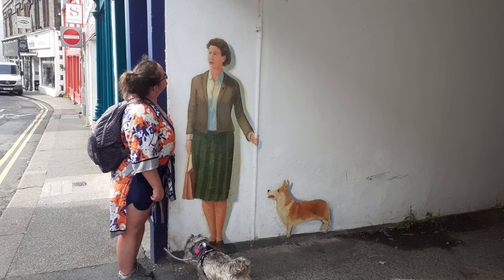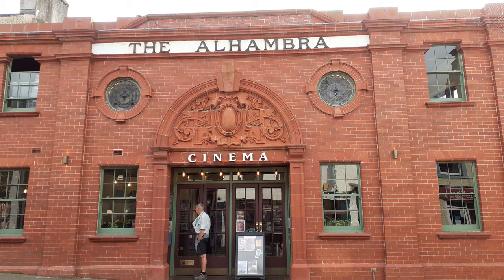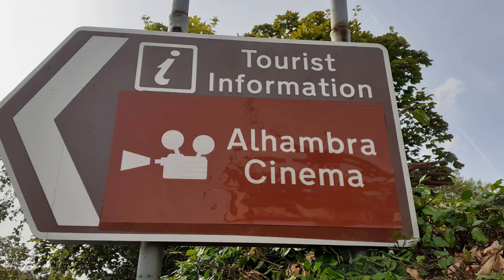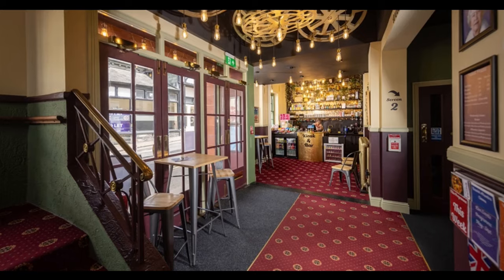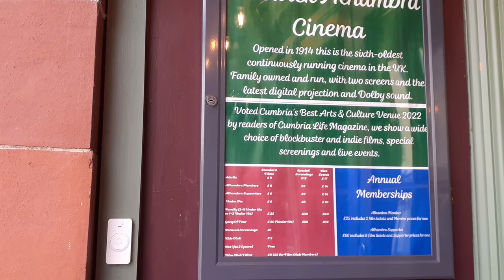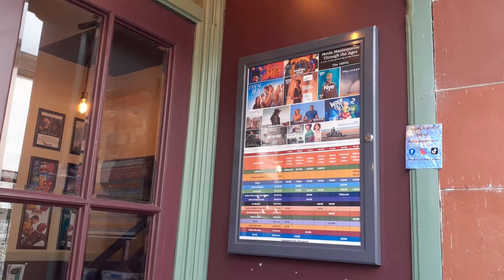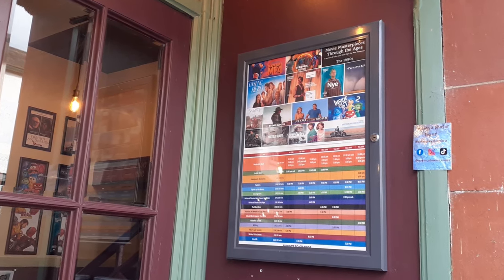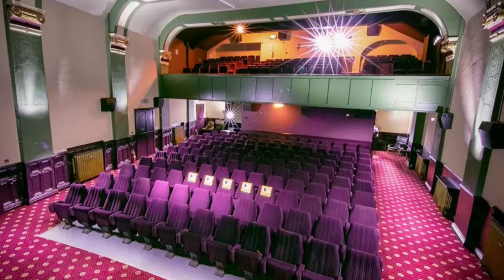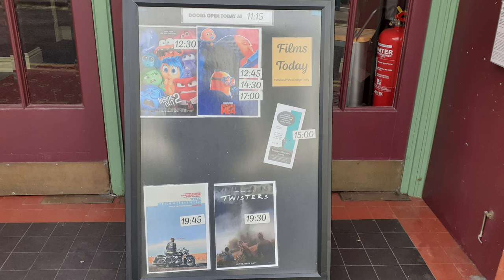In addition to having an award-winning theatre, Keswick also has a rather lovely little cinema, the Alhambra, which is situated a couple of minutes' walk from the market square. This may be a traditional picture house that is now over 100 years old, but it has modern state-of-the-art sound and projection facilities and a beautifully restored auditorium so that you can enjoy the latest film releases in comfort.